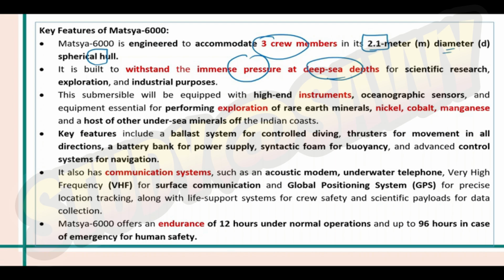And why is this Matsya 6000 being launched? To explore the deep sea ocean and to explore rare earth minerals from there: nickel, cobalt, manganese, and other sea minerals from the deep sea. Okay, it will have some high-end instruments, oceanographic sensors, and equipment which are essential for exploration of these minerals. It will also have a communication system, and its endurance will be 12 hours under normal operations, which can go up to 96 hours in case of emergency for human safety.